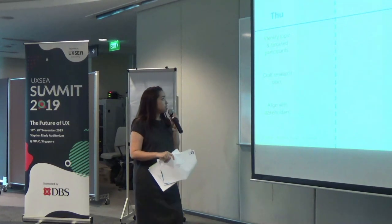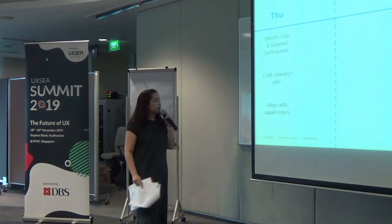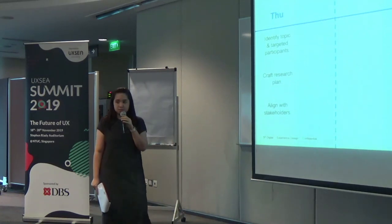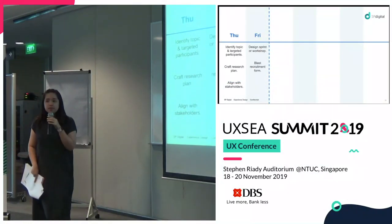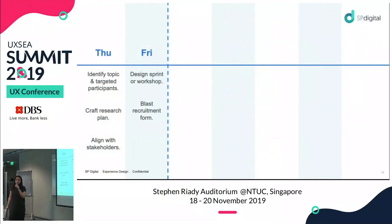So we will start probably on, not the first day, maybe day zero, Thursday. On Thursday, we will identify the product, and then we will identify the topic and targeted participants. We will start crafting a research plan, and then we will make sure whatever our understanding is aligned with the POs and other stakeholders as well. And then the next day, most likely there will be a design workshop or design sprint. It doesn't have to be through a design workshop. It doesn't have to be through a design sprint. But typically, we do a lot of design workshops because we have so many stakeholders.